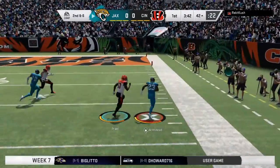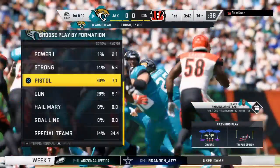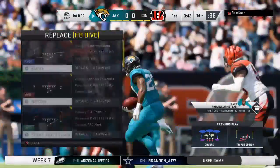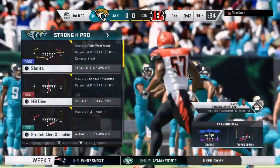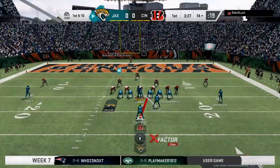Because to me, that's the magic number. Holding them to 20 points gives you your best chance to win. So if they're up around 24, 28, 30, they could be in some trouble. And I think so, because then you turn it into a shootout, and that means your offense has to keep pace.